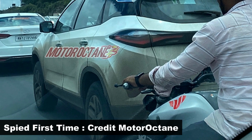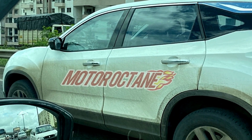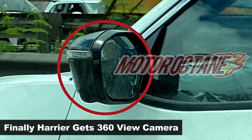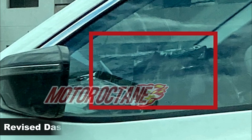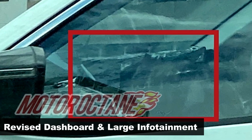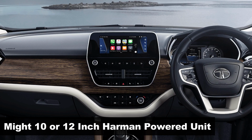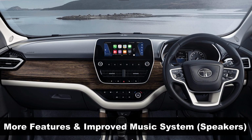And now, for the first time, the Harrier facelift test mule has been spotted testing in Pune. The first thing that catches the eye is the ORVM module. You can easily spot a camera module, clearly hinting at a 360-degree camera setup. One more interesting thing to note is that the touchscreen has been heavily covered inside the cabin. Looking at the size of it, we expect it to be a big unit, possibly a 10 to 12 inch infotainment unit with an updated user interface and more features on offer.